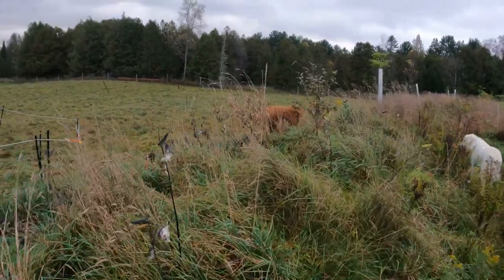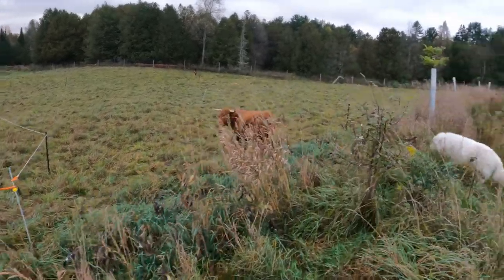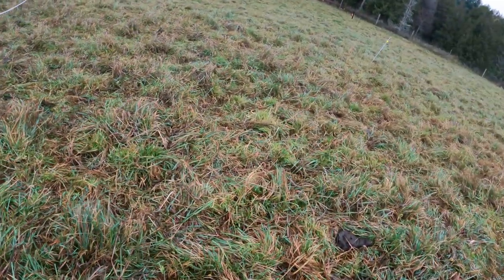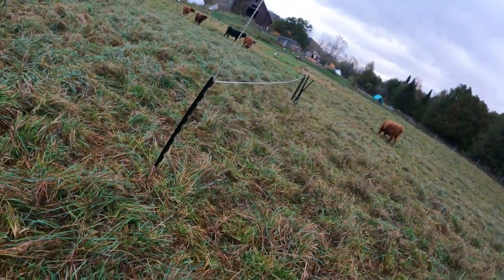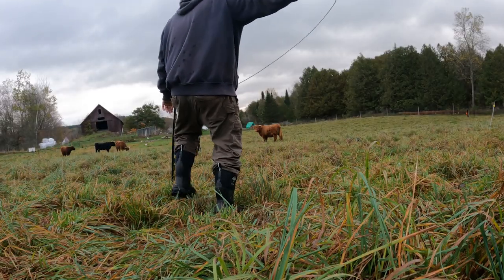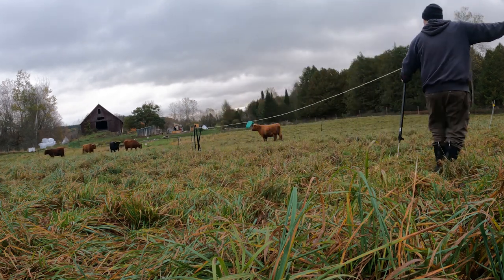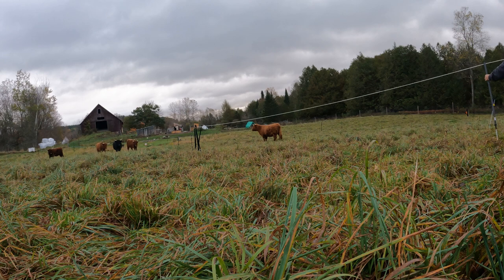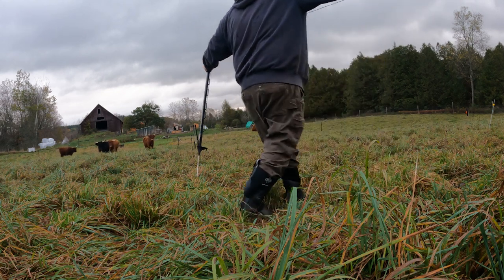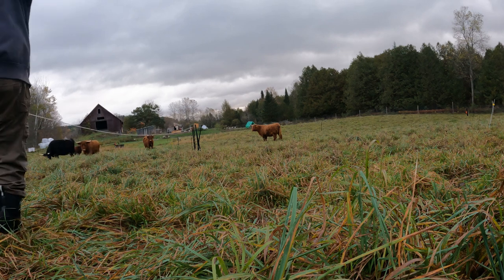See if we can do it here. This will be one last attempt. Go very slow. Toby, don't spook her. Unhooking the gate one last time. This fence is hot right now, so I gotta be careful. Everybody else is trying to escape as soon as I do this. I'm not going to let that happen.